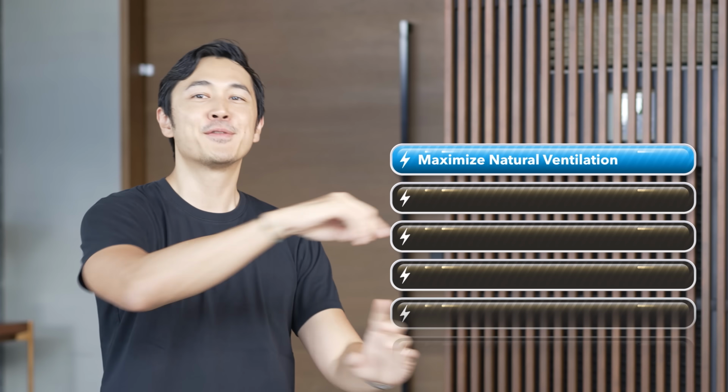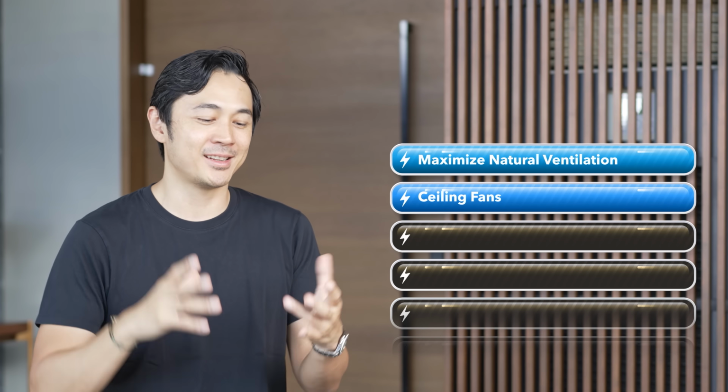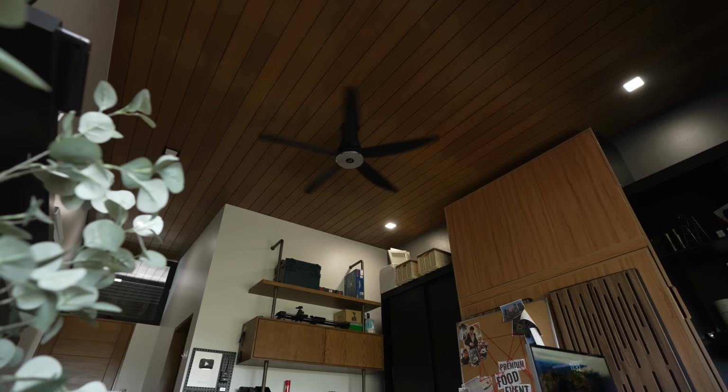Next up, and this is fairly recent, ginawa namin, we added ceiling fans throughout the house, and I can't even begin to tell you yung level of comfort na binigay niya, especially considering hindi ka na nag-worry a lot about the high consumption compared to air conditioning.